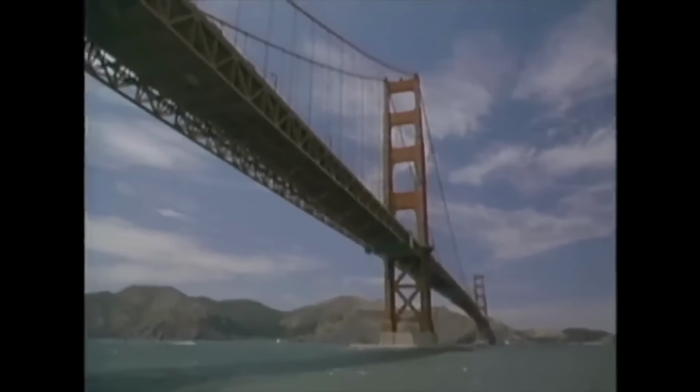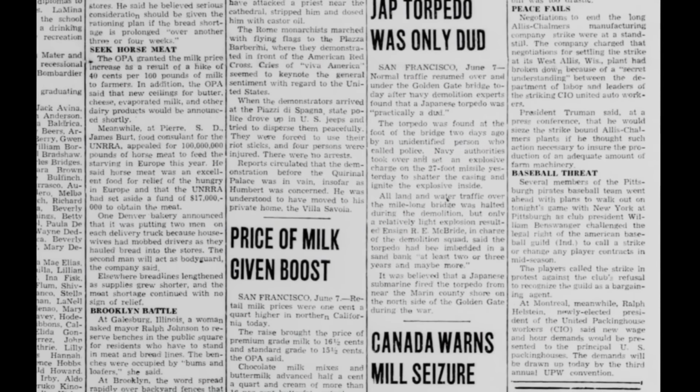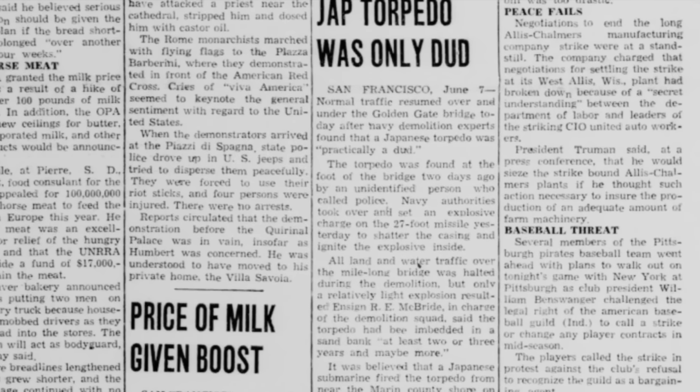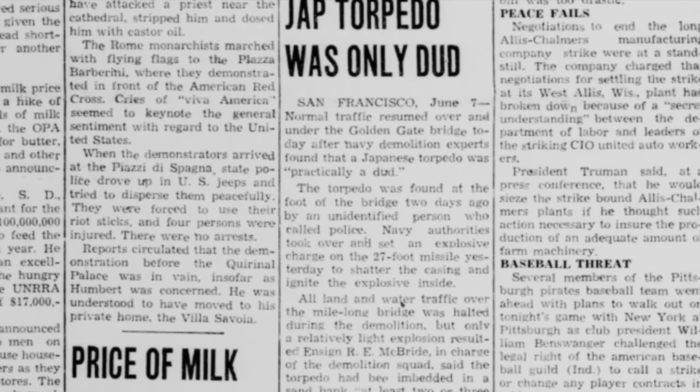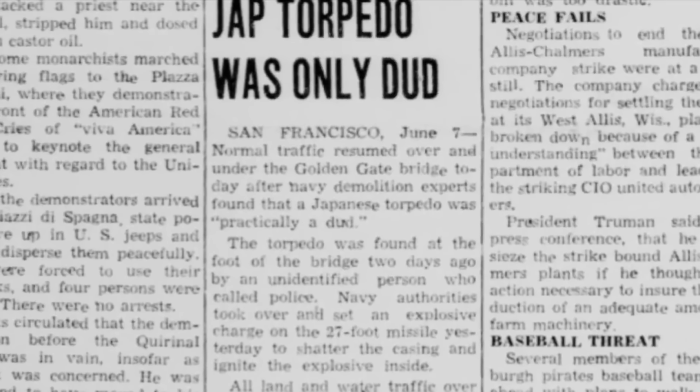I first came across this story in a newspaper archive, dated 1946. In June 1946, the people of San Francisco read in the newspaper that a live Japanese World War II torpedo had been found half buried in a sandbank in a beach close to the Golden Gate Bridge. It was at the time, and even today, a complete mystery as to how it got there.